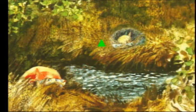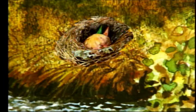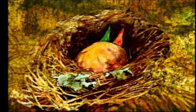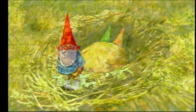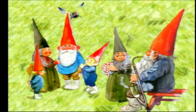There are lots of other places in this picture to explore. These are newlywed gnomes on their honeymoon. They sleep in hollow trees, rabbit holes, or empty birds' nests. A gnome lives with his parents until he's 100. Then he gets married, has children, and grows very old along with his wife.